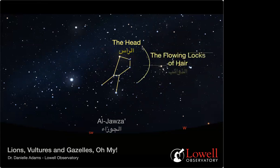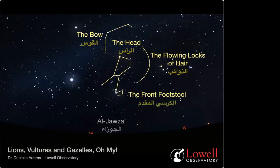This arc of stars here, which is the bow of the Greek Orion, for Al-Shozat is her flowing locks of hair, of the Wa'ib. And then on the other side, she also has a bow. Ladies, it's a bigger bow than Orion has. This is Kaus Al-Shozat. And this goes into some of the stars of Greek Gemini, as you'll see up here. And then she has two footstools. There's a front footstool, al-Kursi al-Muqaddam, and the rear footstool, al-Kursi al-Muakhar.